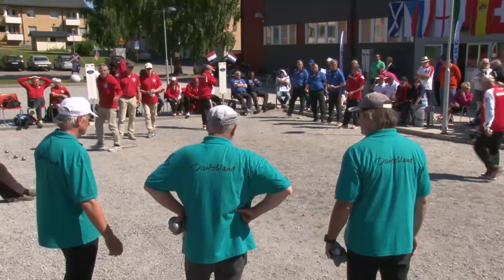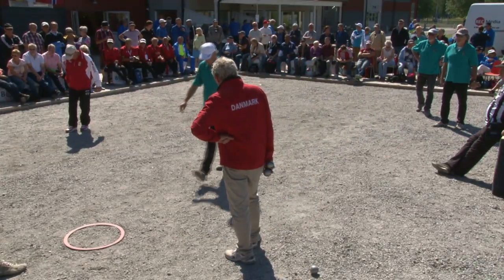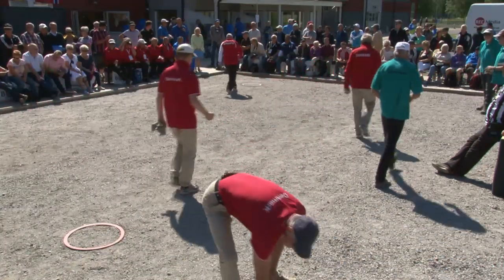So the lineup from Denmark is Flemming, Lars and Torben, and they have Doris on the bench. And for Germany we saw Albin, Peter and Karl-Heinz.